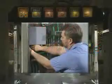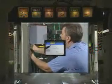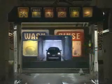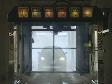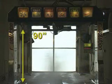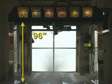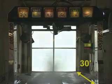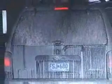The Futura Revolution combines state-of-the-art engineering, sophisticated software, and rugged construction in a package capable of washing virtually any vehicle. The standard 90-inch vehicle clearance can be increased to 96 inches. The standard 26-foot gantry track can be increased to 30 feet. This allows you to address your entire market, from the most compact car to the longest dually pickup or SUV, and even service vans with ladder racks. It truly is the best value in the industry.